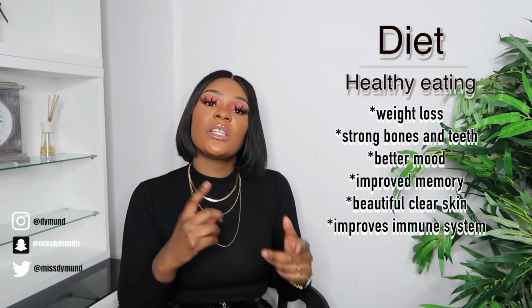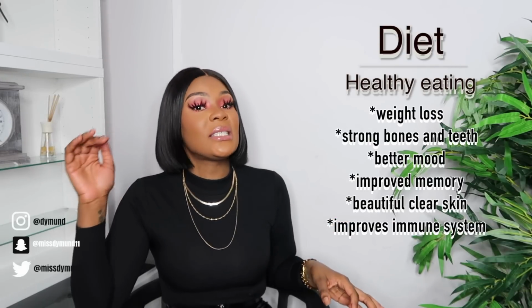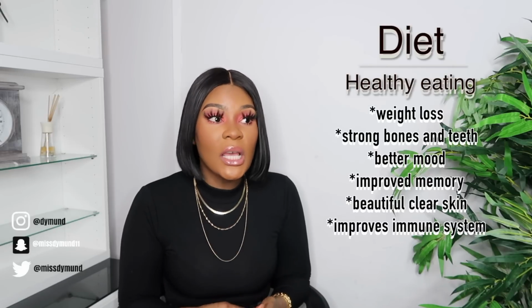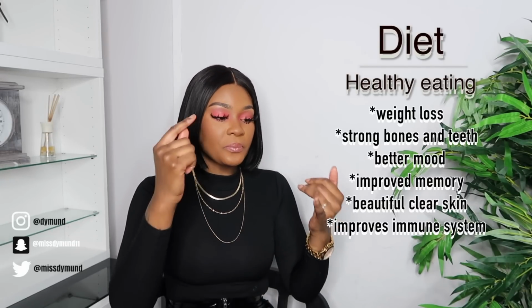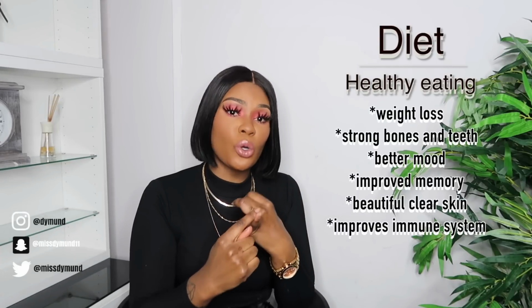So when I got to a size 18, that's when I was like, I need to change my diet. Because this is another thing that you need to remember. You can wear your waist trainer from January to December, okay? But if you're not changing your eating habits, it's not going to do nothing. Do change your diet. So what I would suggest is that when you're wearing your waist trainer, try to change what you're eating, okay?